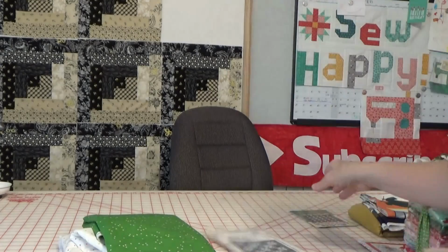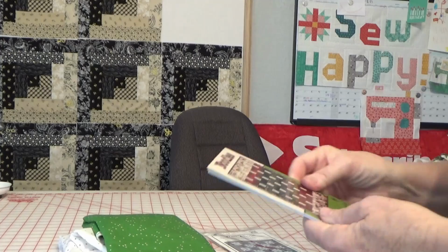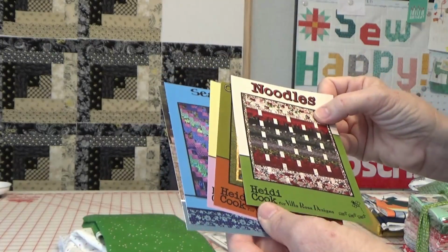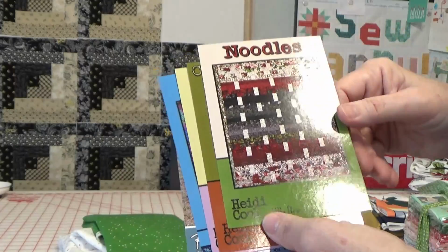While I'm up here by the camera, if you are a member of Villa Rosa Designs Pattern Club, or you want to be, here's what came in the mail this month. It's $8.95, free shipping, and you get 5 patterns, which is a deal because they're usually about $2 each or more in quilt shops.